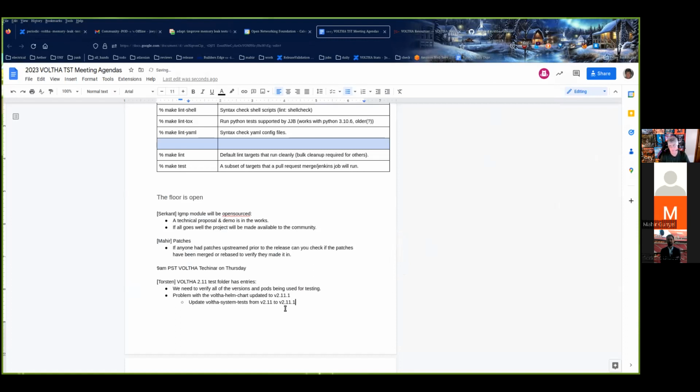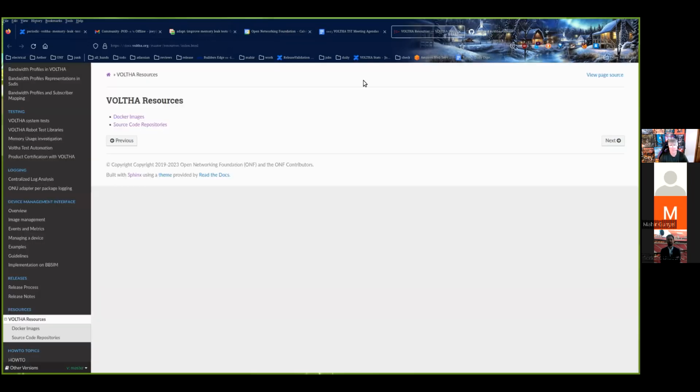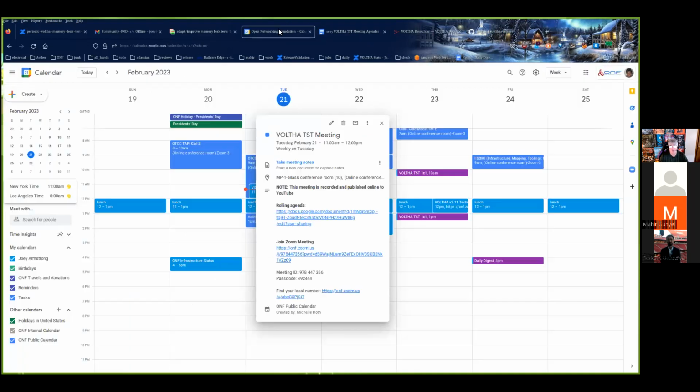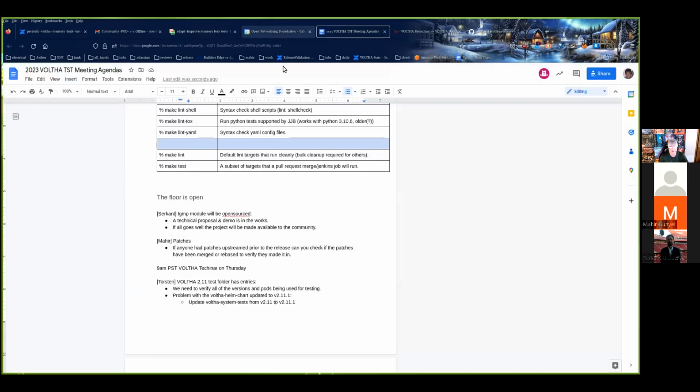The VOLTHA Helm chart version 2.11.1 is currently marked with master, not with 2.11, if you check it in GitHub. That is possible. Yeah. Well, branches were set up for 2.11. Okay, yeah, I'll go check on that.